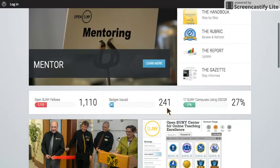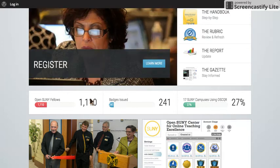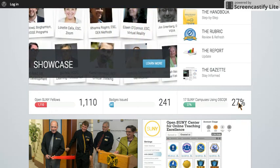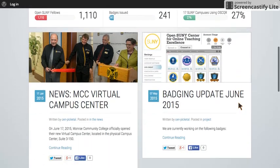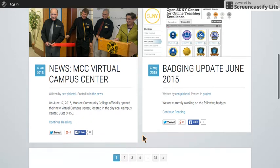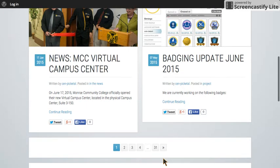Further down the page, we have some statistics about COTE and the fellowship, current number of fellows, badges as we issue them, and campuses using OSCAR. These numbers are dynamic and will change based on our activity. This middle section provides you with posts from our community, from the COTE staff, and also posts from activities that we are involved in. You can scroll through these posts by clicking the number bar at the bottom of that.